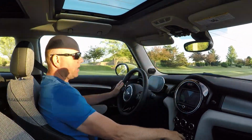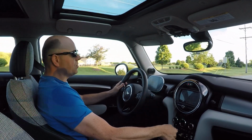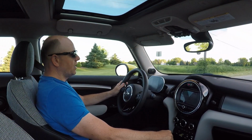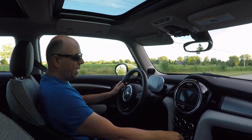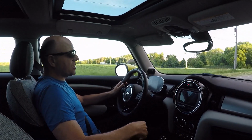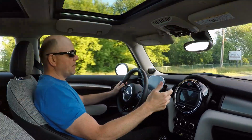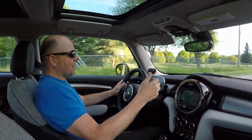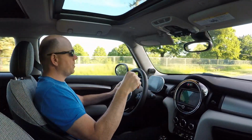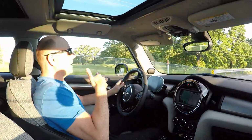All of the switch gear is metal. It has a sort of a heavy clunk to it when you click any of the selections, the sport mode button, traction control, and all of those. It's just got a nice positive feel. The BMW iDrive that's been adapted for the Mini is very nice to use. We're used to it in our other car, our BMW that we own. All of that stuff I like about this car, and I knew I would like it.